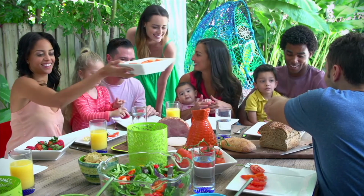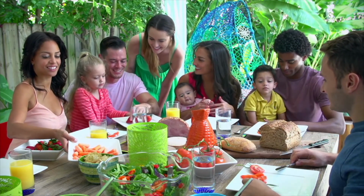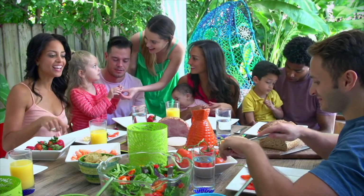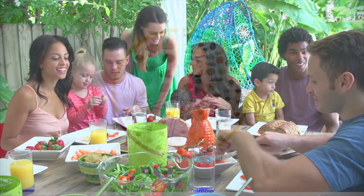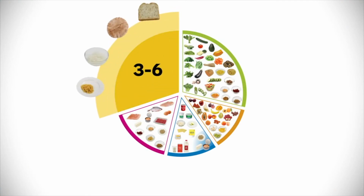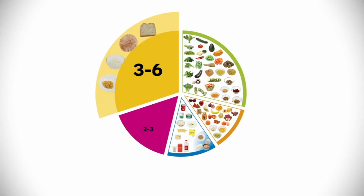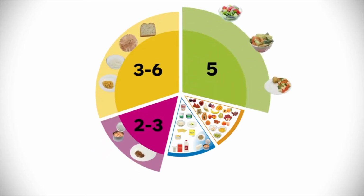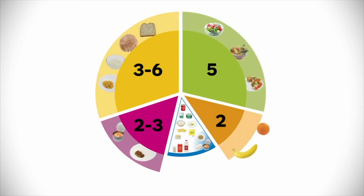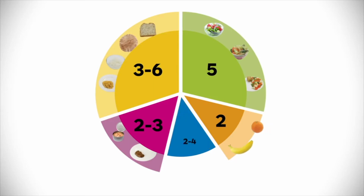Let's look back on these healthy eating messages. Eating the recommended amount from each food group is easier than you think. Let's see how you can do this. Eat 3 to 6 serves of whole grain or wholemeal grains and cereals. Eat 2 to 3 serves of lean meats or alternatives. Eat 5 or more serves of vegetables, legumes and beans. Eat at least 2 serves of fruit. And eat 2 to 4 serves of low-fat dairy foods or alternatives.